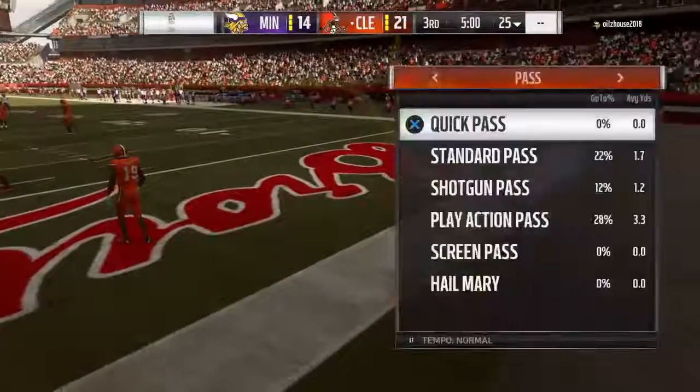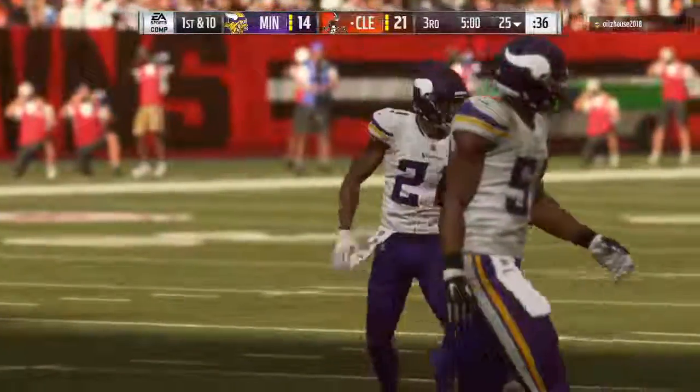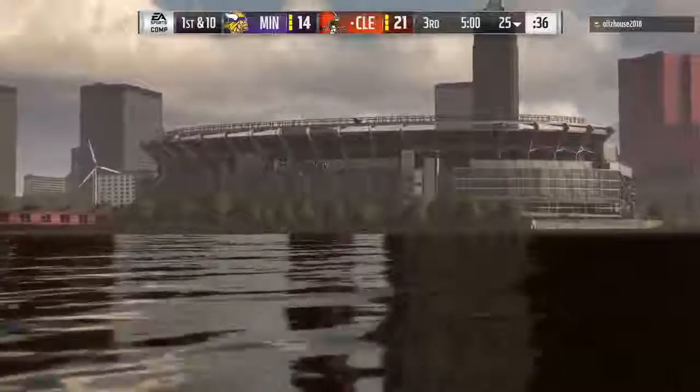And this will not be returnable. It's out of the back of the end zone for a touchback. Here's the Browns offense now getting set to start off this third quarter. They have the lead. Now they'll be looking for some separation here as we begin the third quarter.